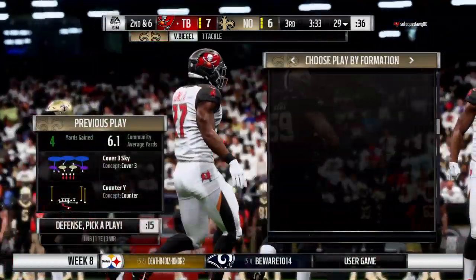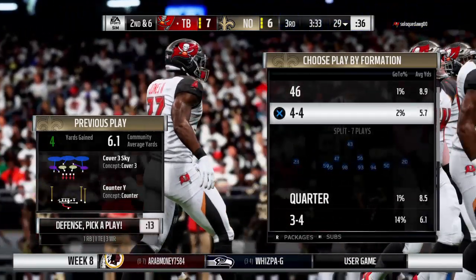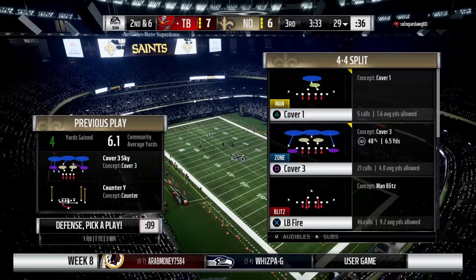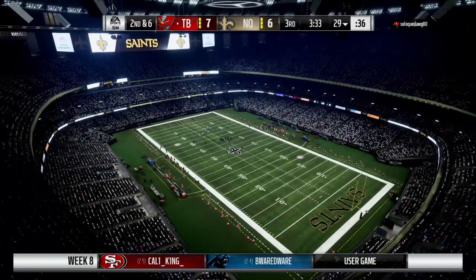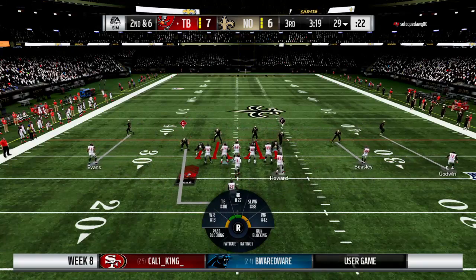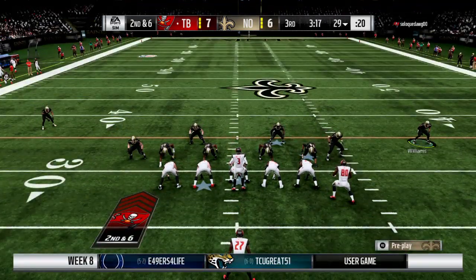Vince Beagle, the one to bring him down. Tough first half for him, unable to put up the numbers he's used to producing. But with a guy like him, you and I both know it just takes a couple of explosive touches for him to make an impact on this game and on the stat sheet as well. 2nd and 6, just inside the 30.